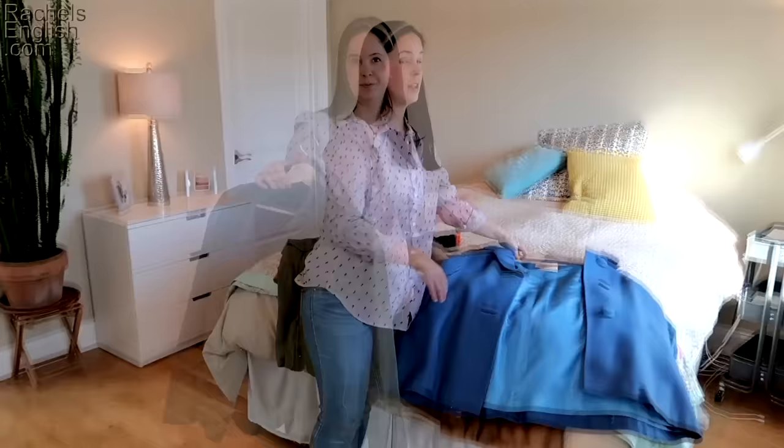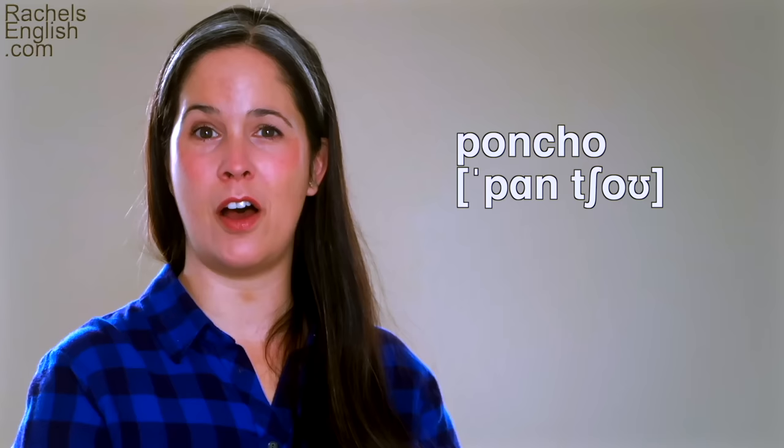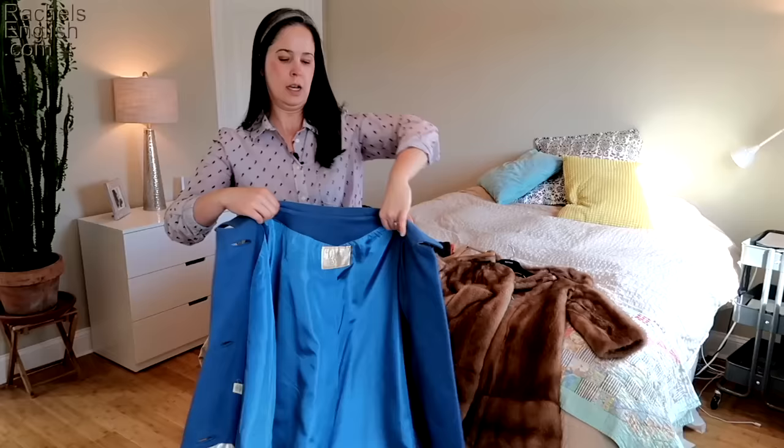This is something a little bit different, a little strange, a little old-fashioned. I got this from my sister-in-law. So this doesn't really have arms, it's just a poncho. Poncho. We have two different pronunciations for the letter O here. The first one is the ah as in father vowel, pa, pon. The second is the O diphthong, O, cho, poncho. Try that with me. Poncho.